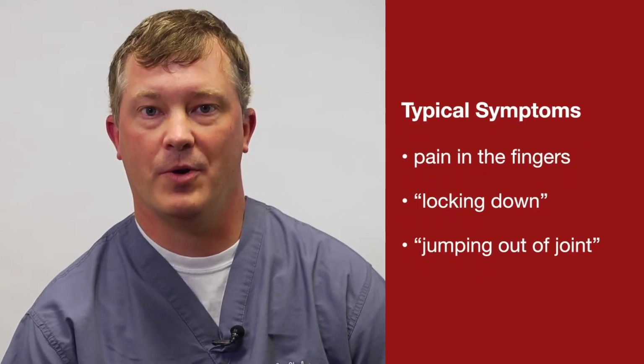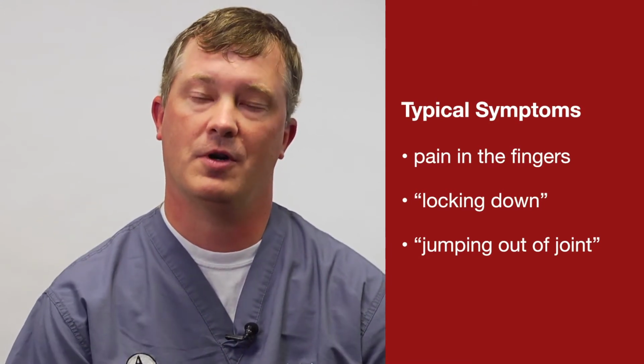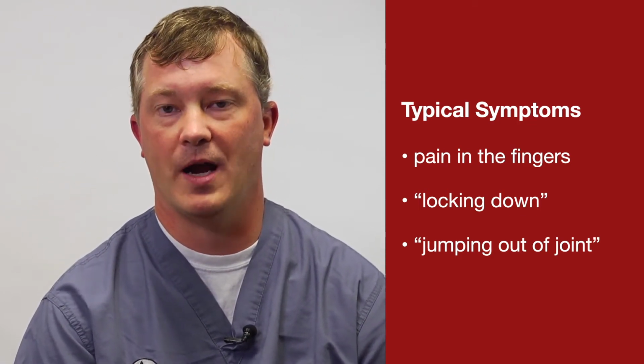Today we're going to talk about trigger fingers, the symptoms, possible treatments for that, as well as even surgery, as well as potentially the recovery after surgery. So most people come in complaining of pain in their fingers. They typically talk about pain along the MCP joint. They typically talk about the finger locking down or sticking. Some people even describe the finger jumping out of joint.